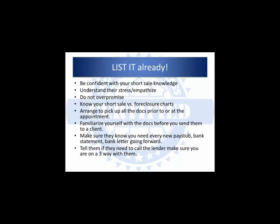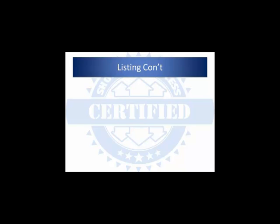I need to also reiterate, right now, you need to tell them that if for some reason they feel the urge to call the lender, you need to be on a 3-way with them, okay? That would be a conference call, okay? Yeah, please.